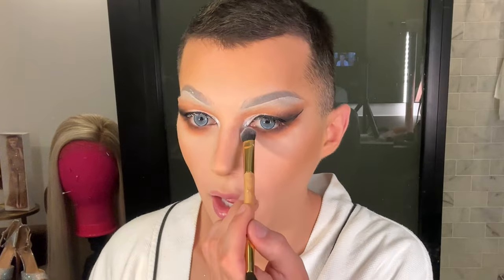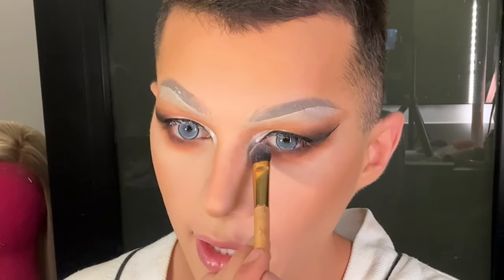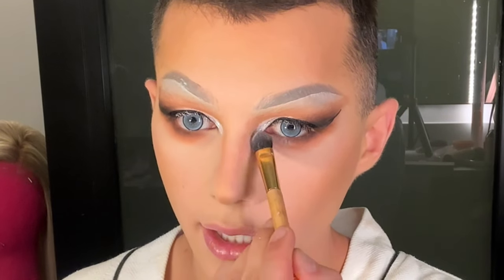Now, this is a really life-changing hack to giving princess makeup. Take a white powder, and we are going to pop it on the bottom waterline right in the center. So I'm going to do one side so you can see the difference. But wow, it really brightens up, because you really want to look awake and lively, you know?